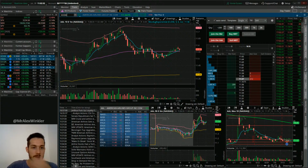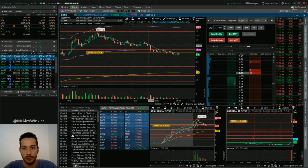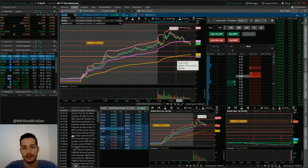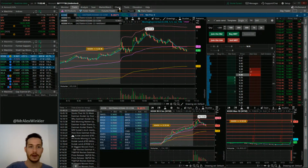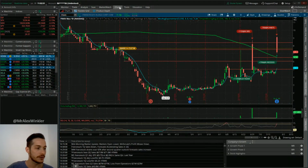KODK, let's see what this one's up to. This one's at 9.3. This one finally had that pullback I was kind of waiting for this whole entire day. But I'm not sure if I want to trade it right now. This thing's held its highs pretty well. Volume's been fading quite a bit. I think KODK is going to have a really interesting late morning or afternoon.